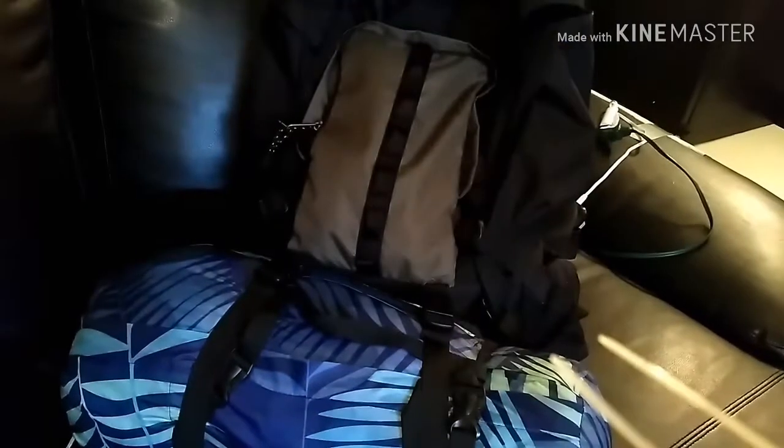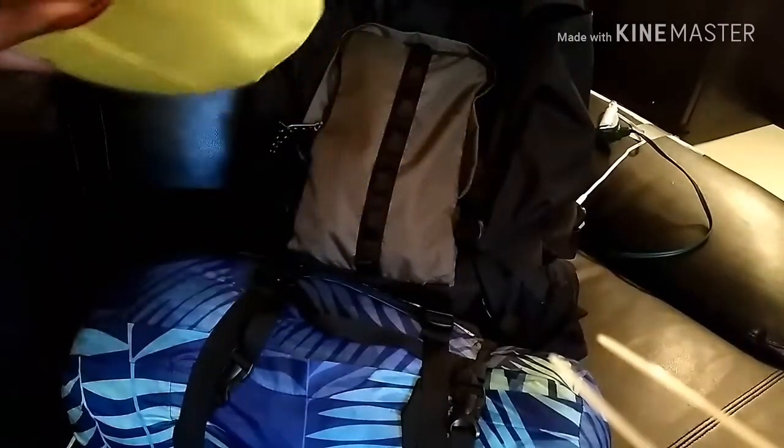Next, we have a dry sack. It has a sleep system, a small down quilt, a sleeping bag liner that I slide my air mattress into, and spare clothing.